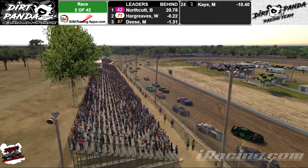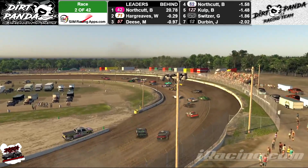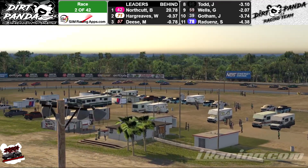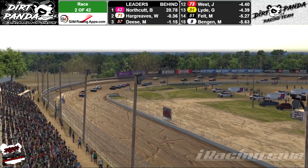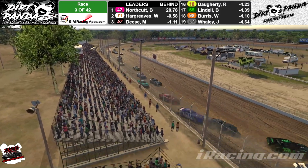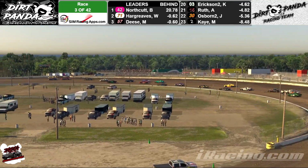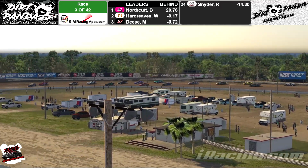First lap is complete. William Hargreaves is trying to work the inside of the leader there in first place. Behind them, Matt Deese and Billy Northcutt are battling for third. Volusia's been a pretty good track for having some tight battles and a lot of cars stacked up close together. I imagine we'll be seeing quite a bit of that in the next 37 laps. All 24 cars are still on the track, and there hasn't been a whole lot of beating and banging around. It's always good to see.